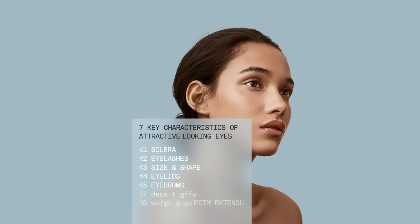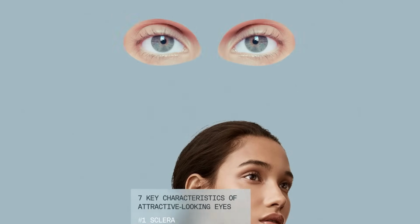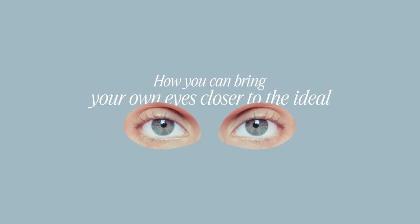So let's take a look at 7 key characteristics of attractive looking eyes and some science-backed methods for how you can bring your own eyes closer to the scientific ideals that are mentioned in a lot of these citations. The first point is improving your scleral color.